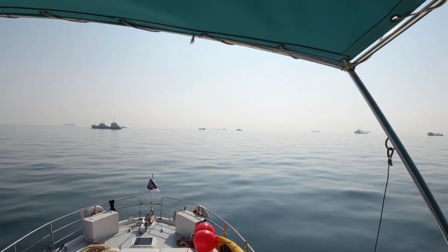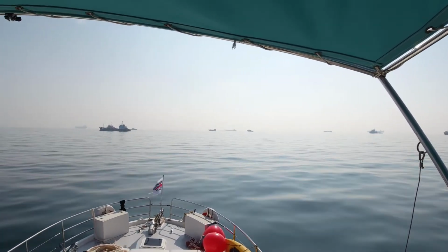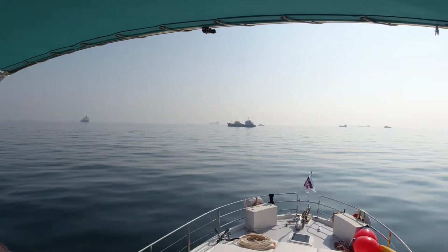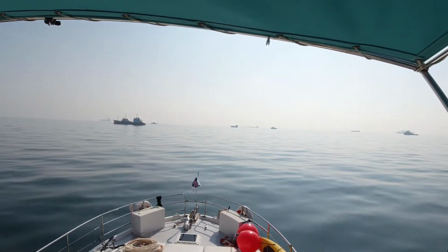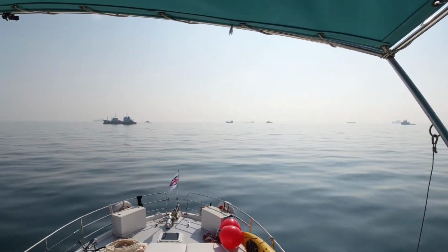Looks very eerie. It looks a bit like a ship graveyard or something. All these vessels, I've never ever in all my time in Dubai seen so many vessels at anchor. All here waiting for COVID to disappear and world trade to pick up again.